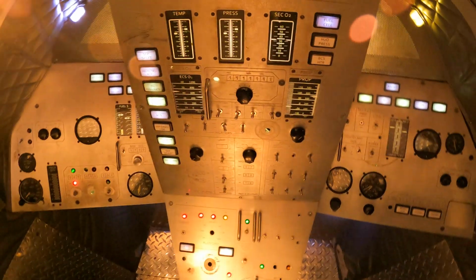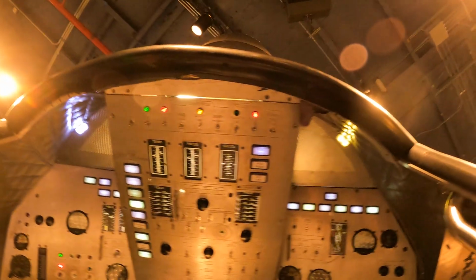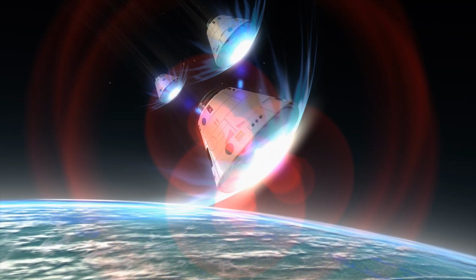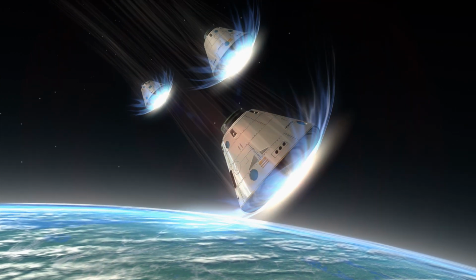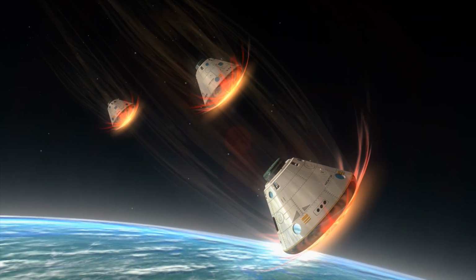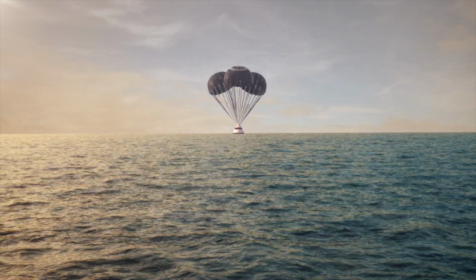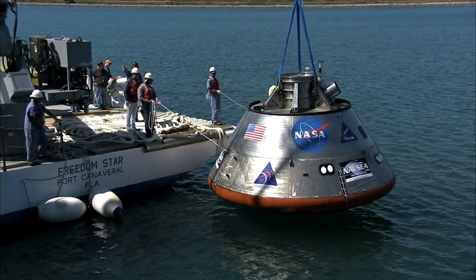So imagine being in this position for hours to days, because for each successive Gemini mission, the missions got longer. Another thing that they learned is the importance of the heat shield to protect the astronauts as they re-enter the atmosphere of the Earth. Since the spacecraft experiences thousands of degrees, they must be protected until the astronauts land in the sea and are eventually retrieved.